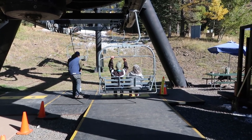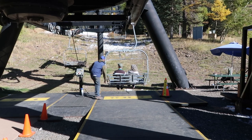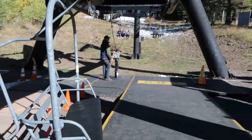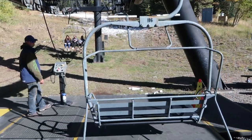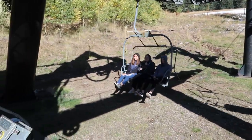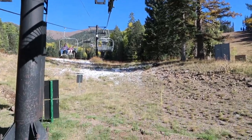Looks like the gentleman will flip the bar for you. And then all you have to do is just sit, and they even got little things to put your feet on, it looks like. Our time has come. We are to follow behind here. Getting your attention. Dun dun dun! And that's our chariot right there. Oh yes. Oh yeah. We are locked and loaded.